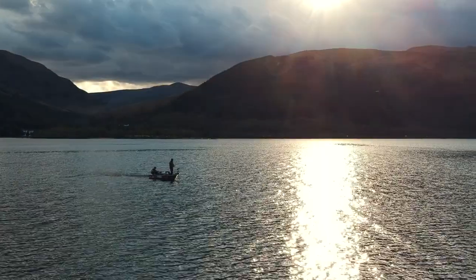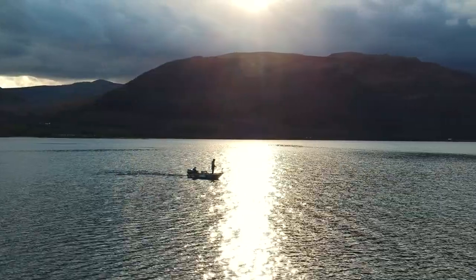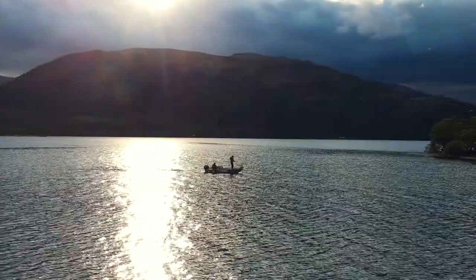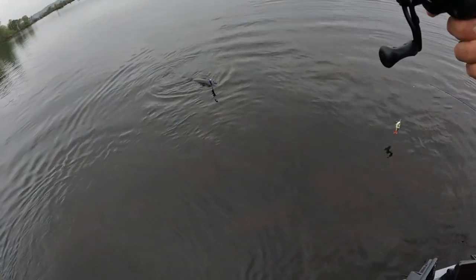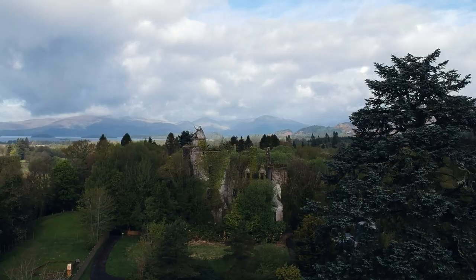Those Scottish pike, they're just a different breed. Beautiful green, bluish dots, and it's amazing. There we go. That's why we're fishing in Scotland. Oh, so strong. It's crazy. It's crazy strong. Here we go again.